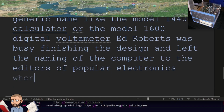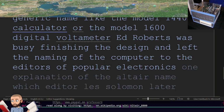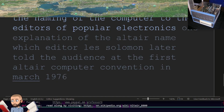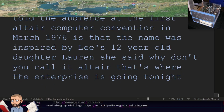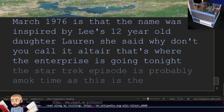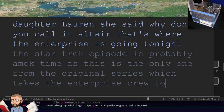One explanation of the Altair name, which editor Les Solomon later told the audience at the first Altair Computer Convention in March 1976, is that the name was inspired by Les's 12-year-old daughter, Lauren. She said, "Why don't you call it Altair? That's where the Enterprise is going tonight." The Star Trek episode is probably Amok Time, as this is the only one from the original series which takes the Enterprise crew to Altair 6.